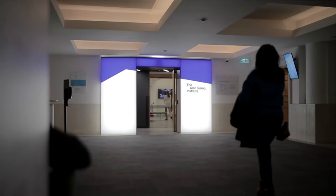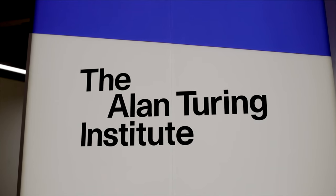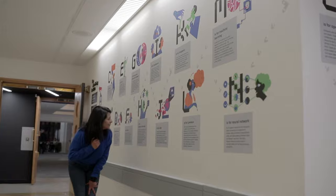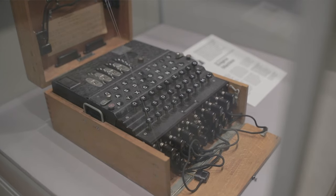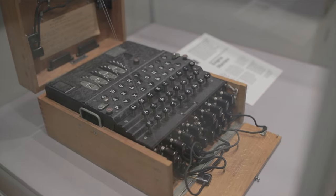Another interesting thing that you will spot at the British Library is the Enigma machines that you will find in the Alan Turing institute, which is located right at the center of the museum. Now, what are these Enigma machines? So, Enigma machines were the machines that were used by the Nazi soldiers to send messages across during the Second World War on the submarines.